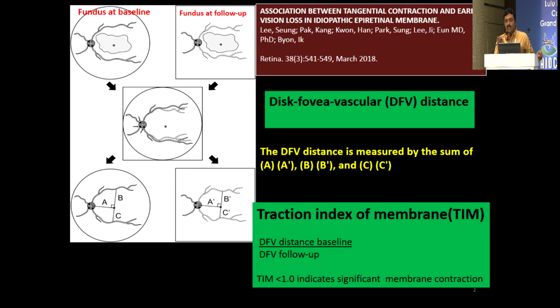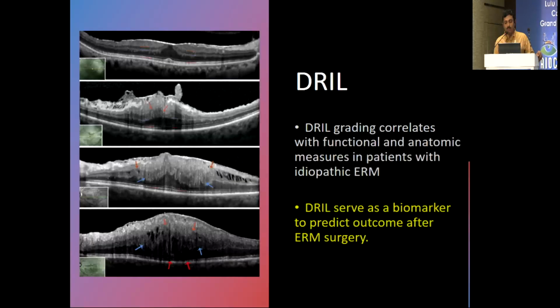Another entity which has been described is the disc-fovea vascular distance. Basically, we need to measure the distance from the disc to the fovea and from the superior arcade to the inferior arcade. If we can measure this pre-operatively and post-operatively, we can calculate something known as the tractional index of the membrane, which is the follow-up distance relative to the pre-operative baseline distance. If it is less than 1, it indicates significant membrane contraction. That's how you can assess the prognosis in many patients.